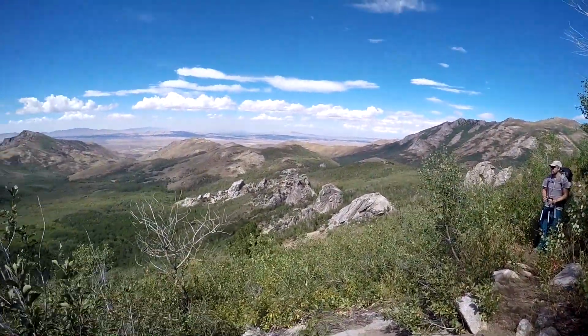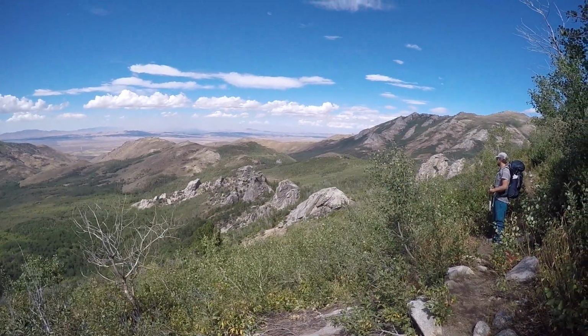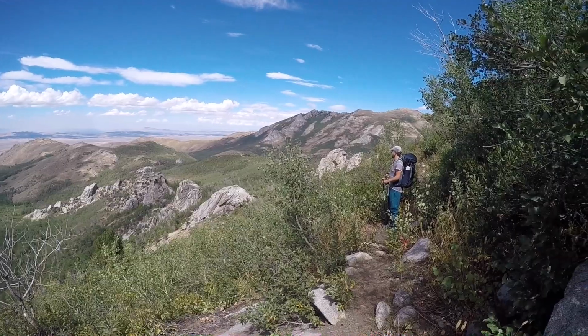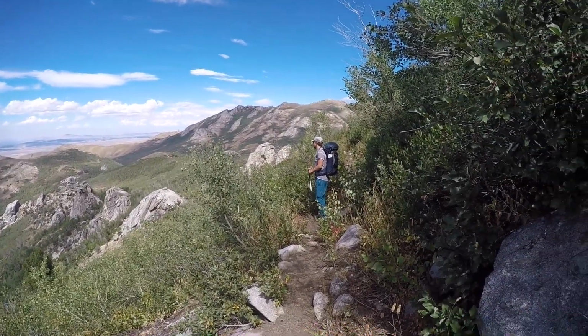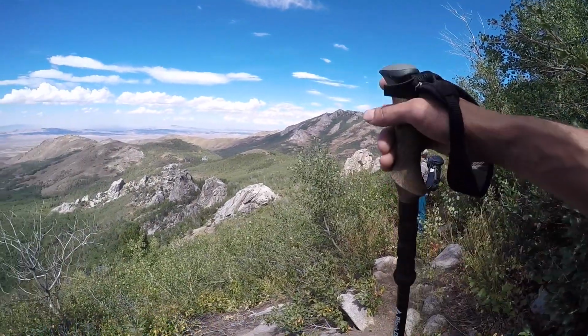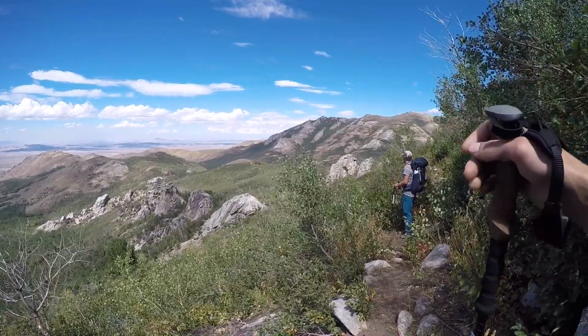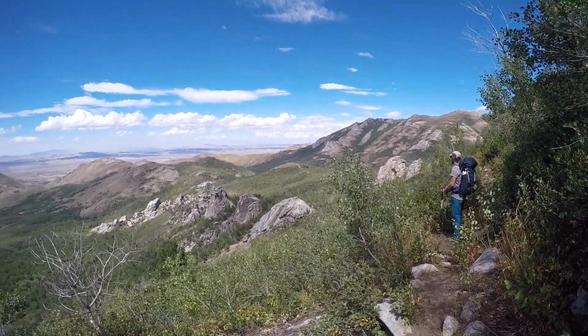So we got these crazy pinnacles or features here that we've come up to. I got one right there, but there's got to be some good climbing to it. So looks like there's a meetup for the trail over there. I hope that's not it. I hope it's behind these rocks. So we'll check in in a few.